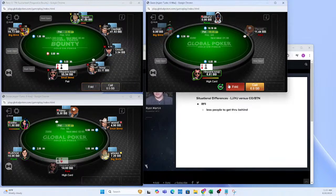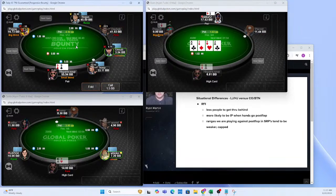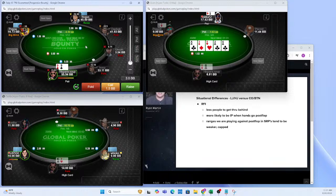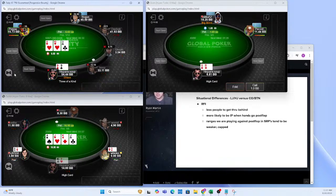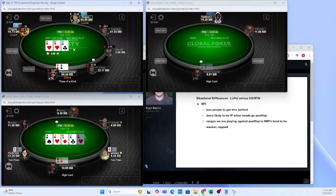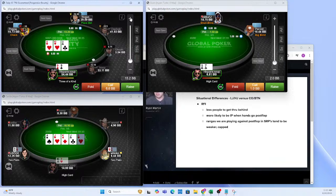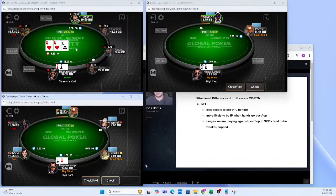So as I mentioned, when it comes to RFI, you have fewer people behind to get through. You're more likely to be in position when hands go post flop. And additionally, something I didn't mention yet is that the ranges we are playing against post flop in single raise pots tend to be weaker and more capped. The reason is that when we open a fairly wide range, our opponents are incentivized to 3-bet with their strong holdings as well as bluffs to get more money in the pot. So when they do decide to call behind, it tends to be with a weaker range. As a result, we get post flop in a spot where we have hands like tens plus, ace queen plus, and they have none of those in their range.